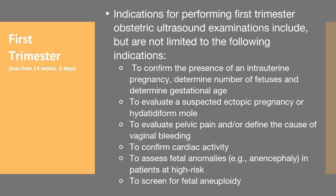Here are some of the common things for first trimester ultrasounds of why they're being done and billed to insurance company. You want to confirm that there is a viable pregnancy. You've got a positive urine pregnancy test, positive hCG in the clinic with blood. You want to rule out ectopic pregnancy. They're having left lower quadrant pain. They're approximately 5 weeks gestation. You want to confirm, is the pregnancy in the uterus? Is it in the fallopian tubes? Why are they having the pelvic pain? Is there a subchorionic hematoma involved that's causing some of the bleeding?